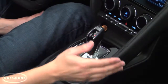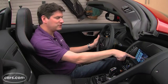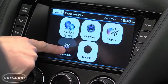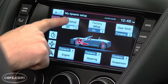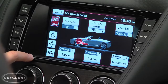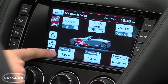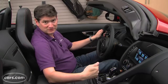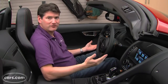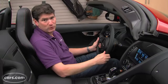One of the best features in the F-Type is the dynamic mode. What's great about this is it lets you set up your own profile here on the Dynamic page, where you can either use factory or my setup, where you choose dynamic or regular for the engine response, the steering assist, suspension level, the way the transmission responds as well, and then all you have to do at any time is flip that lever once and it does what you want it to.